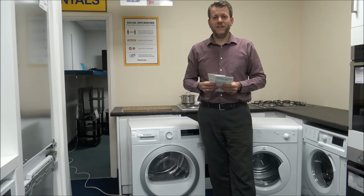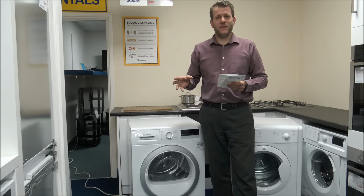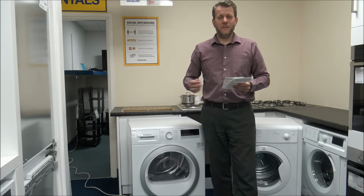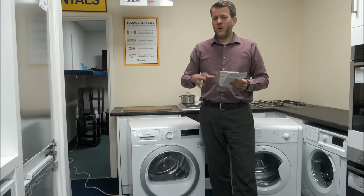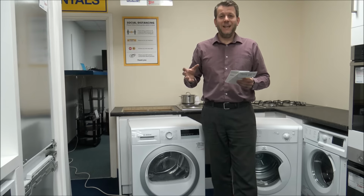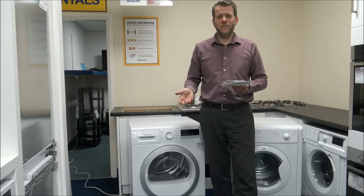So number 2 on the list, and if you have decided to go along the condenser route, then you have a further 2 choices. You've either got the standard condenser dryer or you've got something called heat pump. The main advantage with heat pump, I won't go into all the technological difference between the two, but in a nutshell, the main advantage of heat pump is that it's a lot more energy efficient.